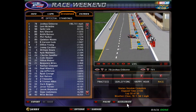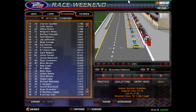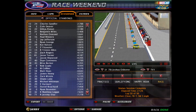Rest of the finishing order for you here today: Kat Batson 21st, 22nd we'll go to Zachary Fitzwater, Tristan Allen, Zach Rogers, Jesse Turner, Jackson Haywood, Sky Cummins, Mike Becker, Rob Evans, Mitchell Collins, the top 30 in this event. Then Matt Haas, James Henry, Zach Winkle, Shane Lake, Michael Whitman, Emmanuel Hartnett, Daniel Bouchard, Ryan Brommer, Matthew Logan, and Jeremy Diaz atop the finishing orders in today's event.